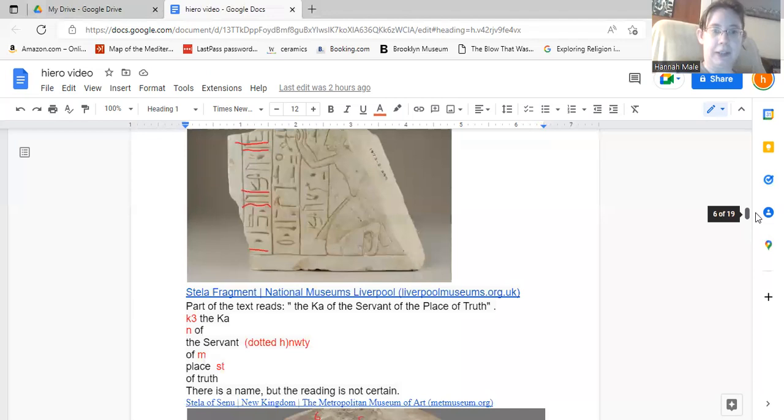And then this is from the National Museums in Liverpool. Again, this is from their online collection search database. And this is a stele fragment. This was once a full stele, but they just have this fragment now. So this is the register that we're looking at. This is probably the person who commissioned the stele.